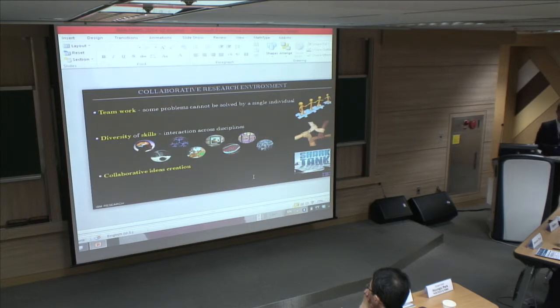So obviously, collaborative research environments involve a lot of teamwork, and that was mentioned earlier. There is diversity of skills, and one needs to know how to bridge among them. We do try to foster a collaborative idea creation environment. So we have some things that resemble the Shark Tank game.